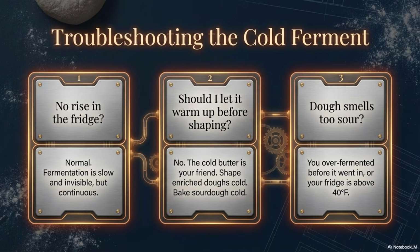Troubleshooting the cold ferment. 3 questions I get all the time. My dough barely moved in the refrigerator. Is something wrong? No, that's completely normal. Cold retarded dough shows minimal visible rise in the fridge. Fermentation is slow and invisible, but it's continuous. Trust the process.